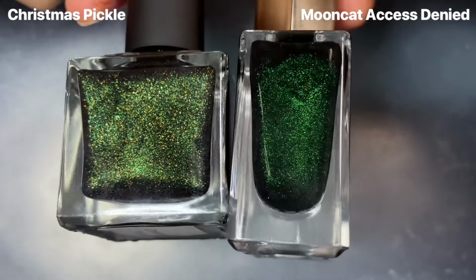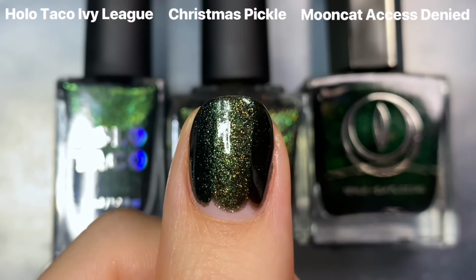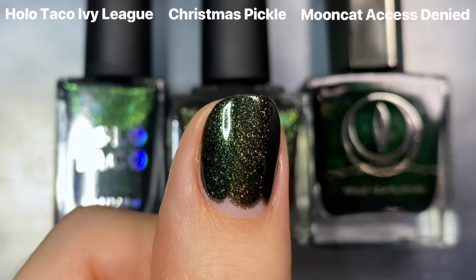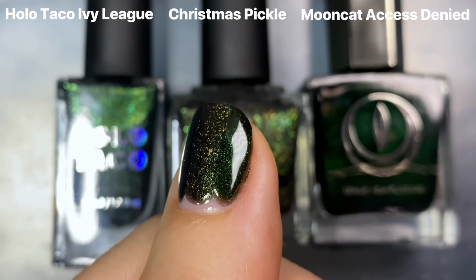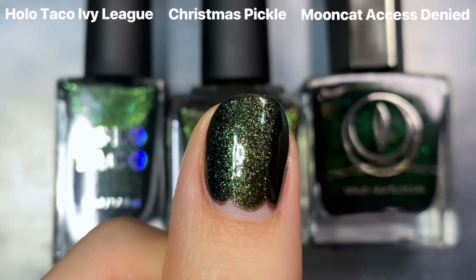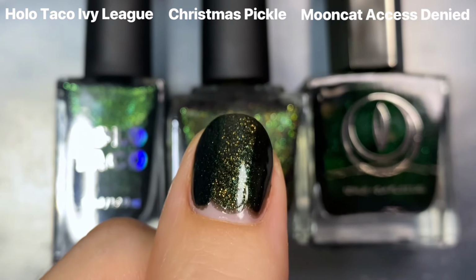But even the shade of green in that one is a bit darker too. I think the shimmer color in Ivy League matches Christmas Pickle a little bit closer, but again, because Christmas Pickle has those gold and red kind of micro glitters, it just makes it so much more festive. If you already have Ivy League, you might be able to layer a gold micro shimmer over it, but you still would be missing the red.